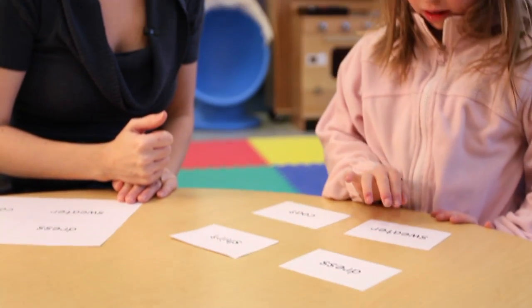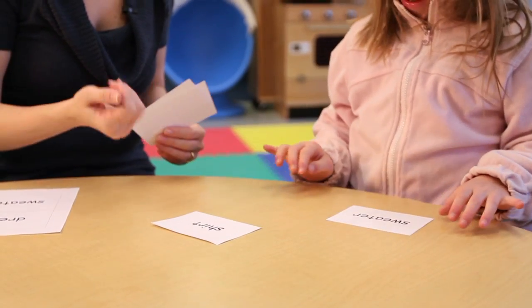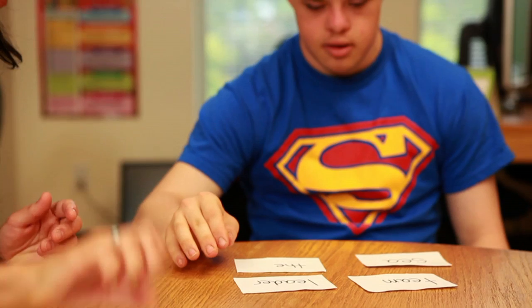Dress. Square. Coat. Sweater. And shirt. Thank you. Give me members. Members. Nice. Give me the.